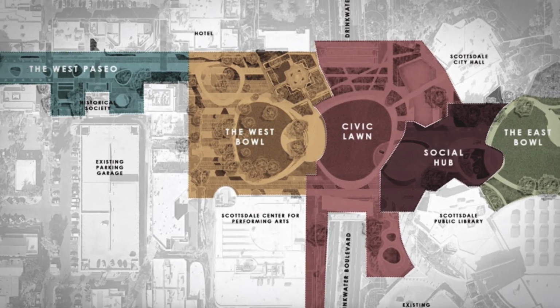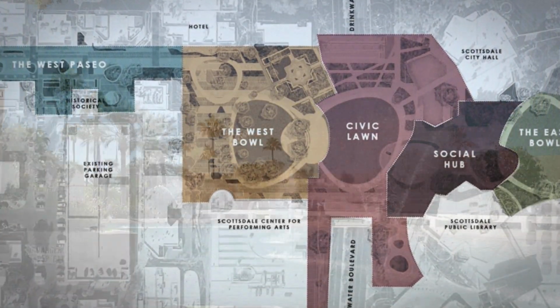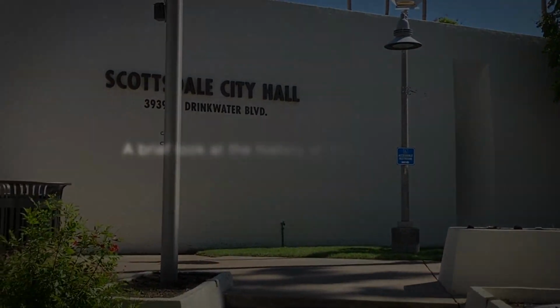The entire project is scheduled to be completed by January of 2023, with the possibility of some areas opening to the public earlier if completed ahead of schedule.